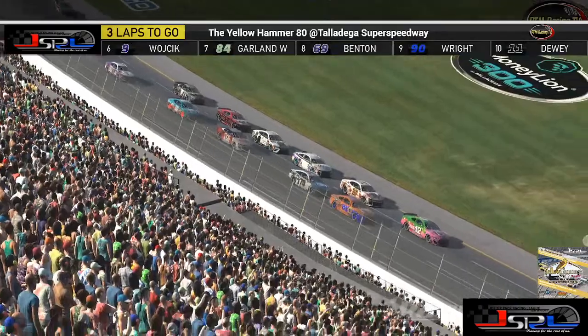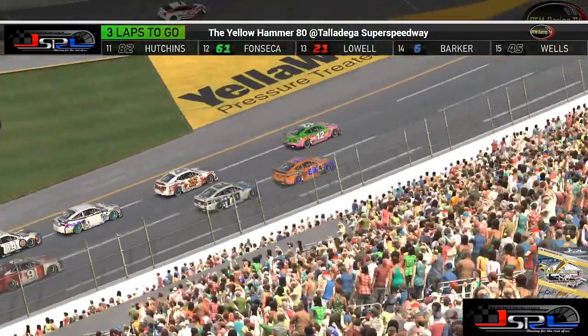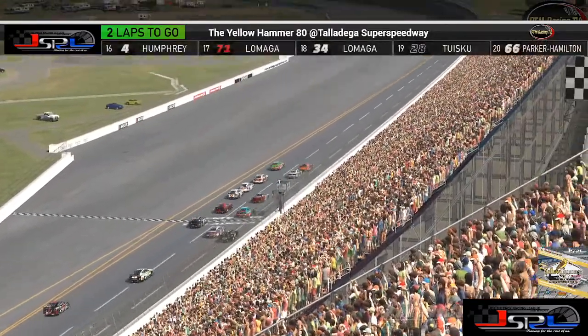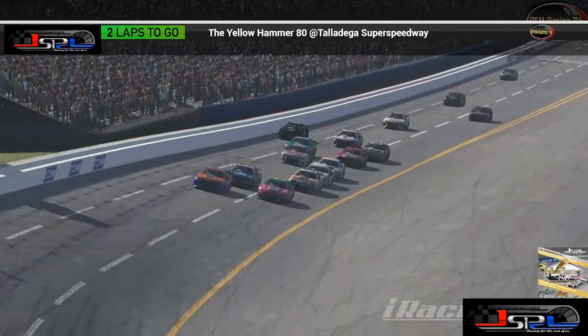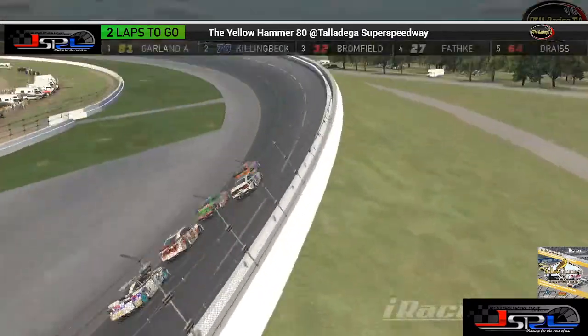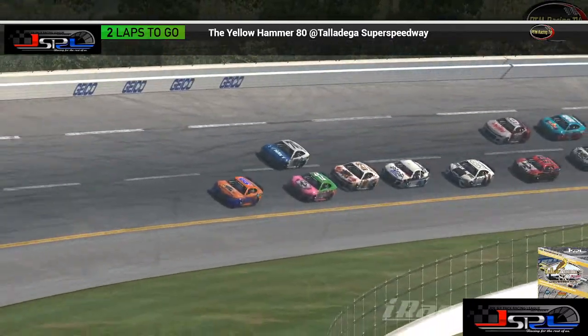They are coming for it all. They're going big or they're going broke. One thing's for sure, someone's winning this one out. Here we go. Green flag restart is up for grabs, and we're off and running again. Look at Garland on the outside. Got a great restart here, pushing his momentum up to the front. Down to the bottom he goes and gets ahead there of Bromfield.